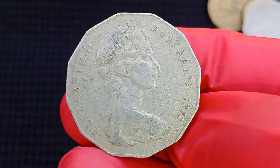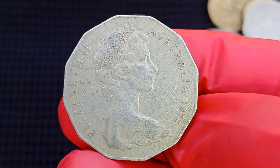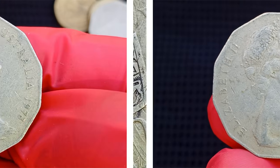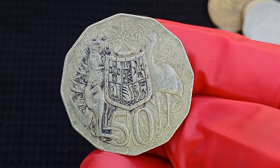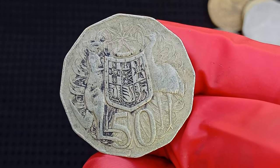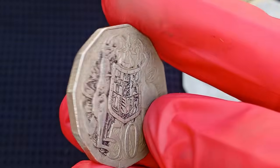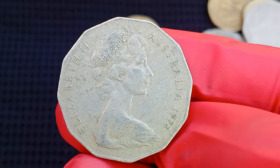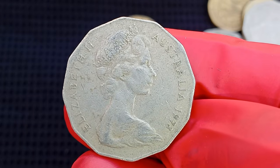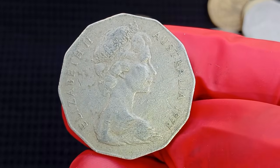Let's begin with the front of the coin. The obverse proudly displays the portrait of Queen Elizabeth II, designed by Arnold Machin, facing to the right. Around the portrait appears the inscription, Elizabeth II, Australia, 1973. At first glance, the design appears identical to many Australian coins of the era, but experienced collectors know where to look. They carefully inspect the Queen's hair detail, facial features, lettering, rim strength, and strike quality. Even tiny surviving details become incredibly important after decades of circulation.